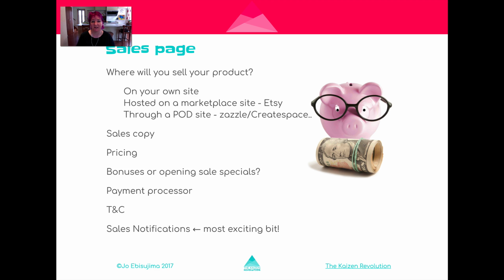Again, go back to your competitors, see what kind of things they've got. What is the norm for this product that you're thinking of? If you're selling something on Zazzle or Amazon and they are printing the thing, they will deal with all that. If it's something like Etsy, then you've got to set up your own terms and conditions and how things will be shipped and all that kind of thing. So that is an ultra important one. Don't skip over it. And in the Kaizen Revolution, we have got a section on what kind of things to include in your terms and conditions.